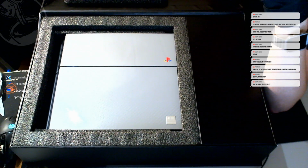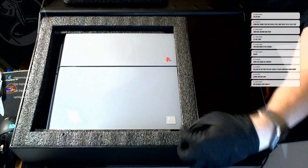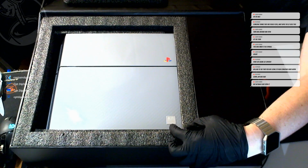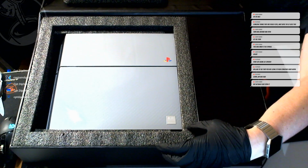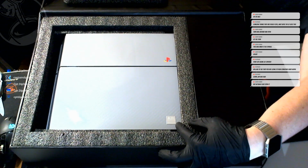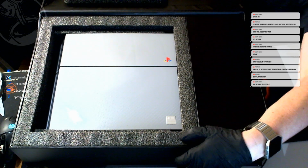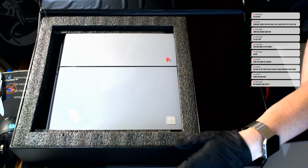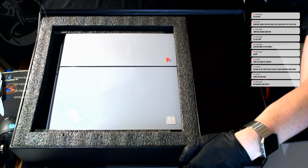Booyah. Out of 12,300 units, it says right over there, this is the 4,570th console released out of 12,300. Now, I'm actually speechless. It's amazing. It just looks so good.